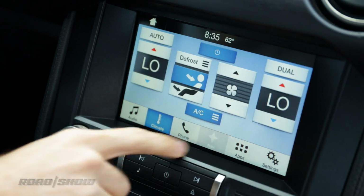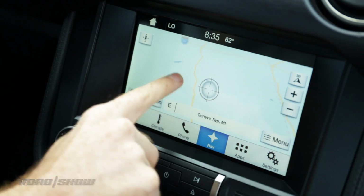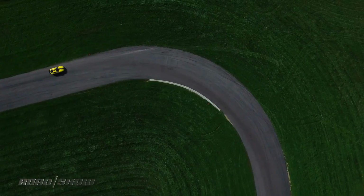The GT3 is the best infotainment system of the three by far. It's got the most features. It doesn't have Android Auto, which as an Android user is a little bit of a bummer. But overall, the app integration is nice and everything is much more responsive and much more intuitive than in the other systems.